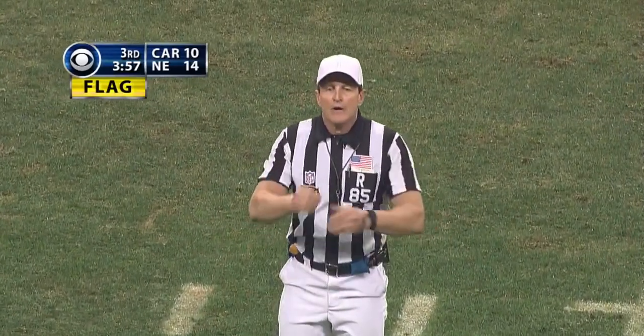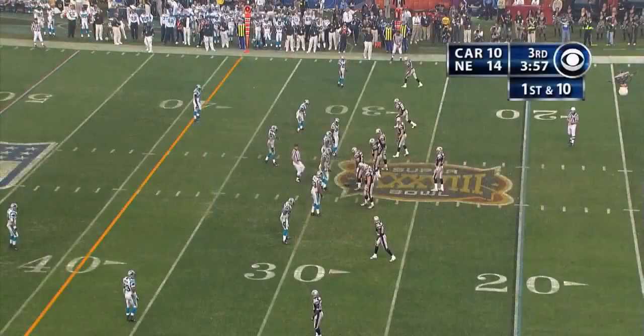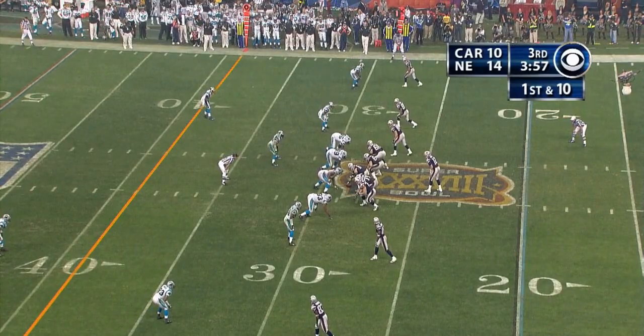During the kick, holding by the receiving team, number 58. That's a 10-yard penalty, and it's enforced from the end of the kick. 10 yards, New England keeps the ball, first down. Brady with 5 wide receivers on first down from his own 29.